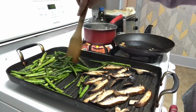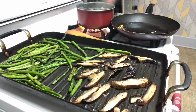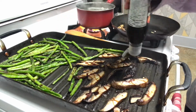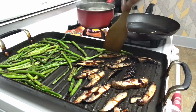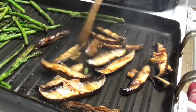And I kept the seasonings pretty simple. I just did salt and pepper because I wanted the garlic in the sauce to really be the flavor. And then also I wanted to make the flavor of the mushrooms stand out. I thought another great way to make the flavor of the mushrooms stand out was to add some balsamic glaze to it. If you don't have balsamic glaze, I think regular balsamic vinegar would work fine.